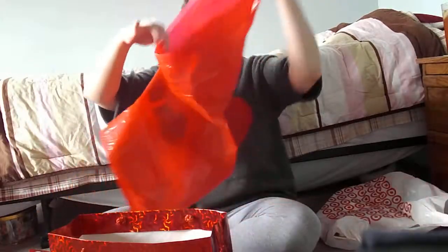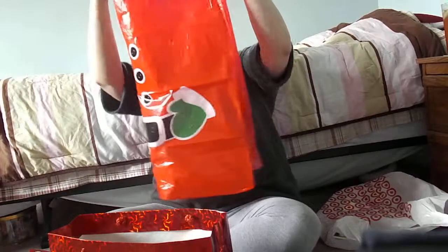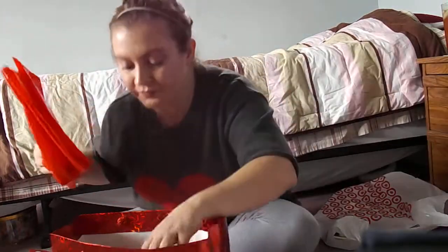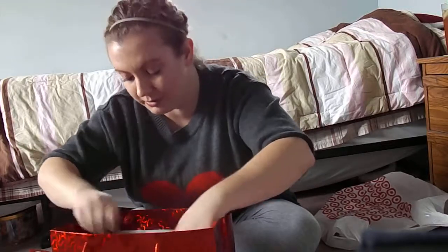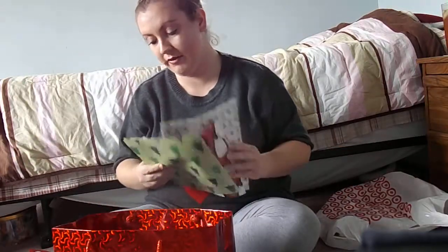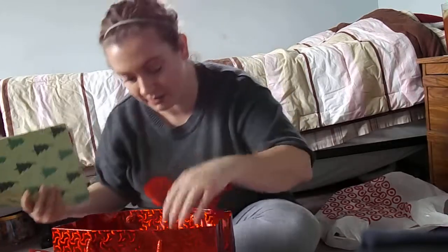Oh, I'm sorry, it's backwards. See? It's like a Santa. It's cute. It's cute, cute. So yeah, I'm going to use that to wrap his jacket in. I can just toss it after. It doesn't really matter. There's some wrapping papers that I got from World Wildlife Fund. Polar bears, penguins, Christmas trees. They're cute.